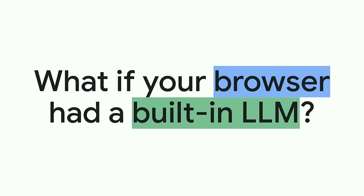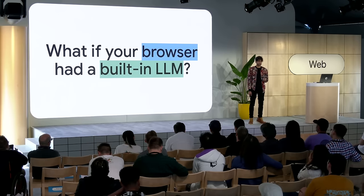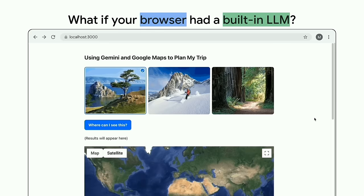So what if your browser had a built-in LLM? What if you had APIs to talk to that on-device LLM? Well, sensing that this could unlock a whole range of different opportunities, we recently started working on a proof of concept of this idea with Gemini Nano built into Chrome with some high-level APIs. And I wanted to show you a version of this experiment in action. So we've completed our trip, and I wanted to write up a review for it.